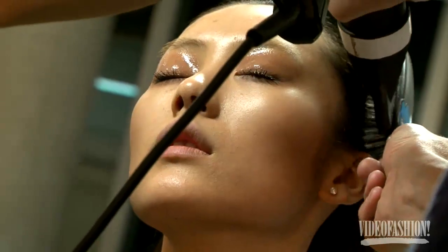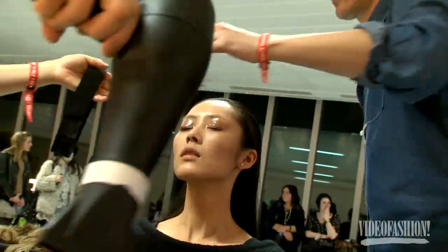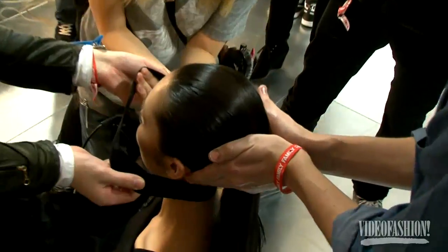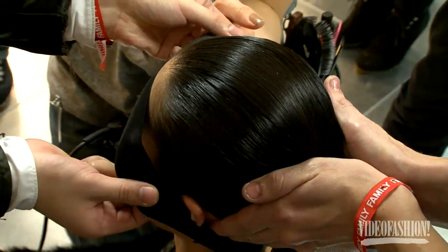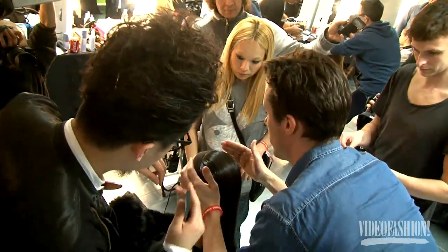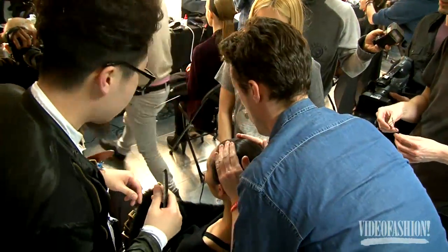It's very simple actually. We use an accessory in the hair today, a very thick elastic band. Jonathan liked the idea almost this time. He wanted it to be very pure, quite architectural, very modern. The clothes have a slight reference to the 40s, like the prints and everything, so we didn't want the hair to look too retro. The hair's very, very clean off the face.